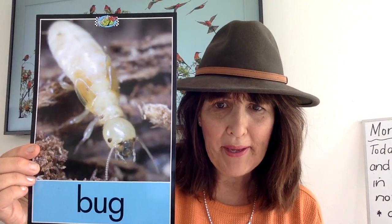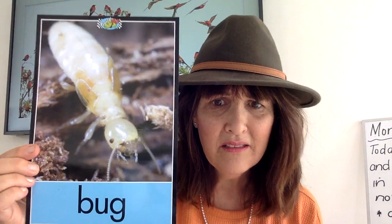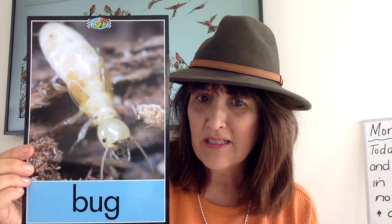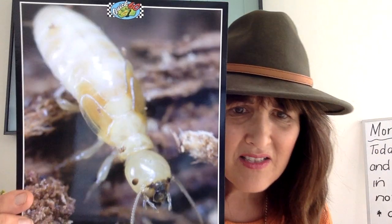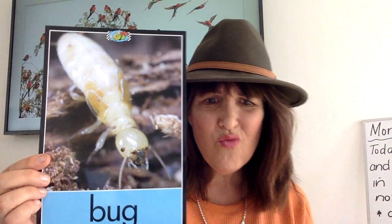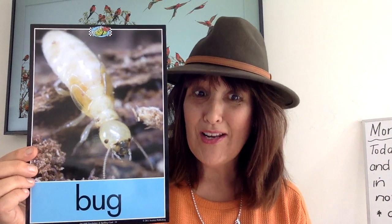So let's have a look at our card today for phonics, and we've found one that says bug, and that bug is almost transparent. Can you remember what transparent means? You can see through it. Can you see through that bug? Not really, but it's a pretty creepy, crawly looking bug.